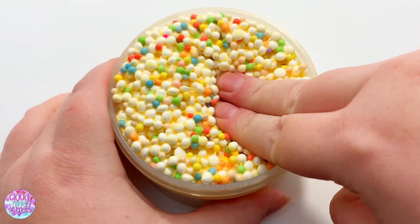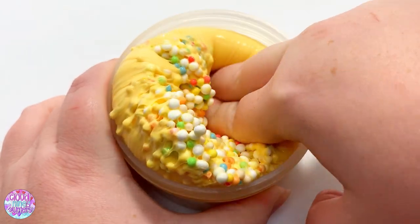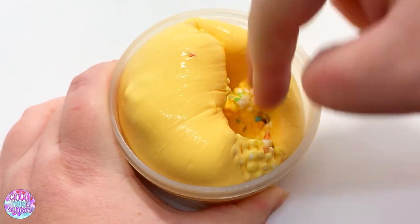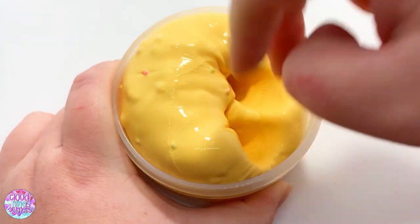Next, I'm getting into a new collection, which is my Always in Stock collection, which I'm going to try to have always in stock for the most part. This is Birthday Cake Crunch. It is a floam slime. It's kind of like a semi-floam.